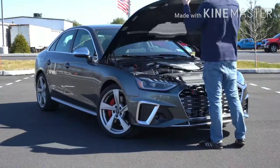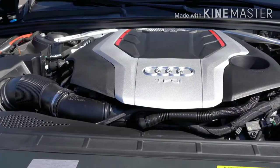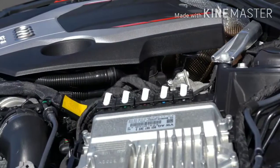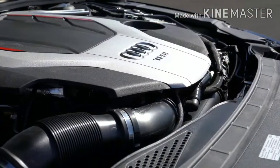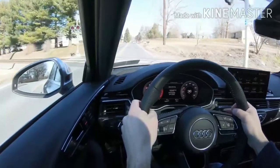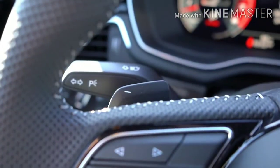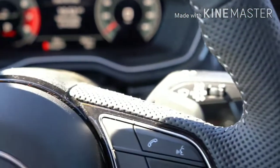And so regardless of trim level that you go with, the power plant on this one will be the same. Powering this beast is going to be a 3-liter twin-scroll turbocharged V6, putting out 349 horsepower, 369 pound-feet of torque, sent to all four wheels through Audi's Quattro all-wheel drive system. That power is sent to the ground through an 8-speed automatic with paddle shifters, which you guys know we will of course be testing out in a little bit here.